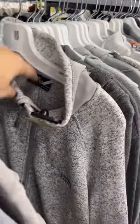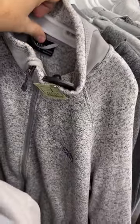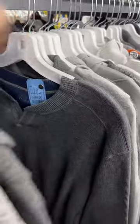There's another North Face. This one's raggedy too. Lots of North Face here today, but a lot of it is just too raggedy. That one has an embroidery on the front. I'm not even gonna look at it.